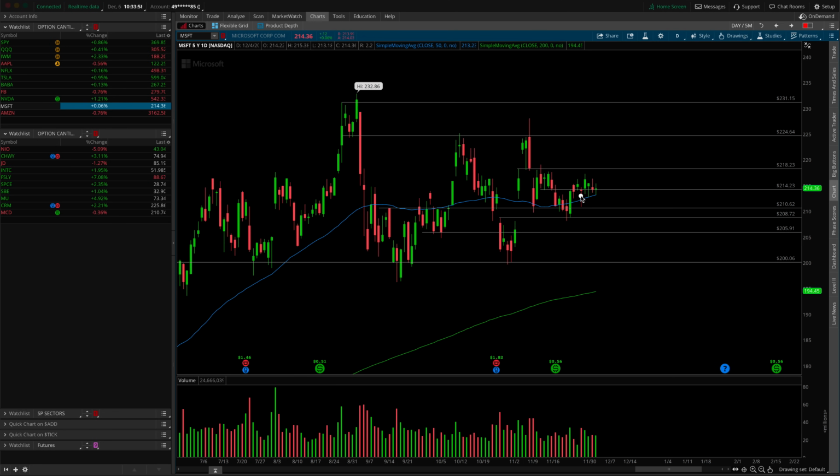I would stay away unless you either get a clean break of that 50 SMA for lower, or if we go higher, it's pretty tough because there's a lot of resistance in here. But I would just really watch out for this 218.23 to break. If it does, boom, 224.64.